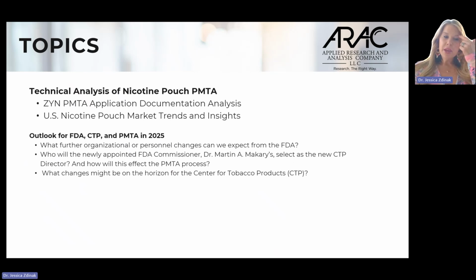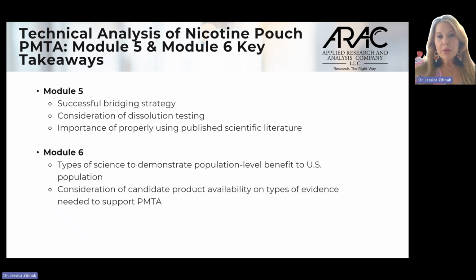So for the first topic here, the technical analysis of nicotine pouch PMTA. I'm going to focus on modules 5 and module 6 because that is our area of expertise, and focus on a few key takeaways from the Zen TPL review. As you all are aware, it was our first authorized nicotine pouch for the United States. However, we have several different brands of nicotine pouches that are currently sold on the market. They are under discretion of the FDA to be able to continue selling their products while their applications are still under review. And this is going to be an important point that I'm going to bring back up in a few slides.